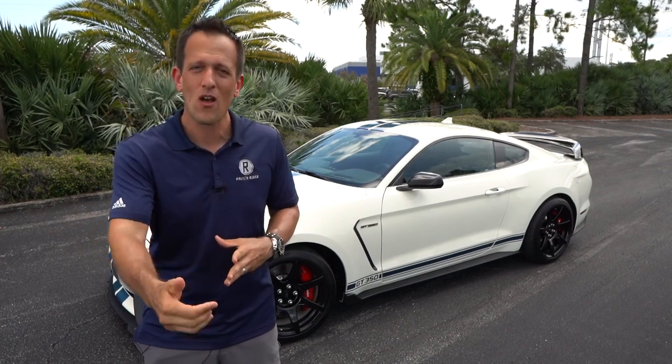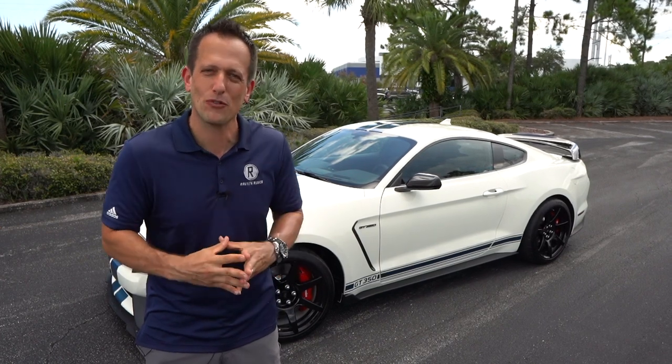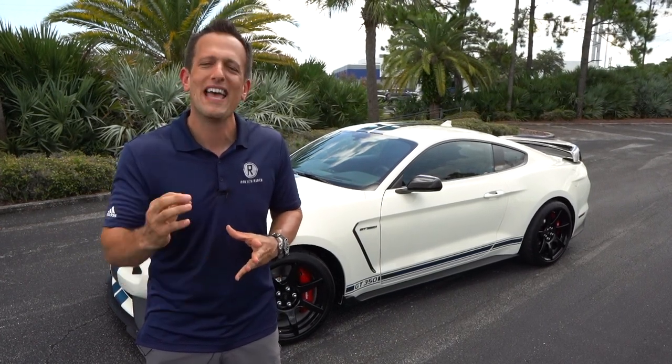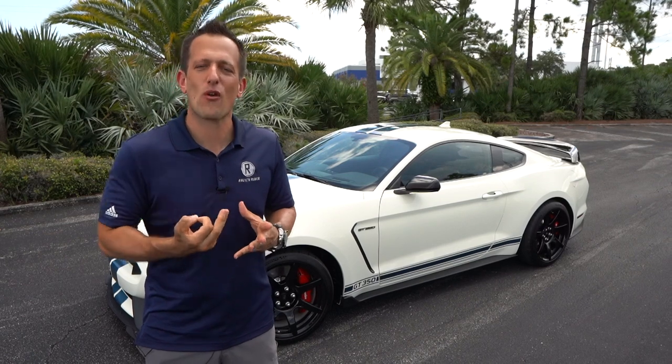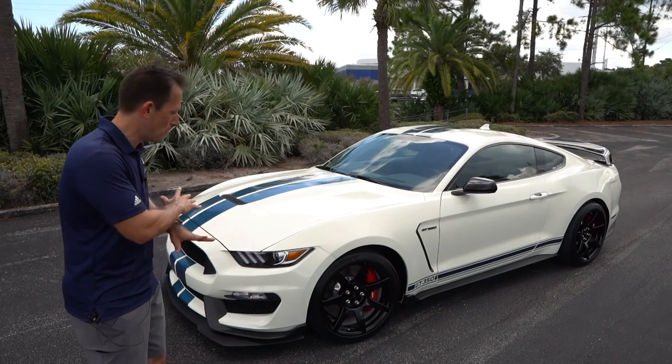So let's go ahead, we're gonna dive into this car and find out, why is it my dream car, that obtainable dream car, why is it so special, and really just sharing her with all of you. So let's go ahead and dive into my Heritage Edition Shelby GT350.